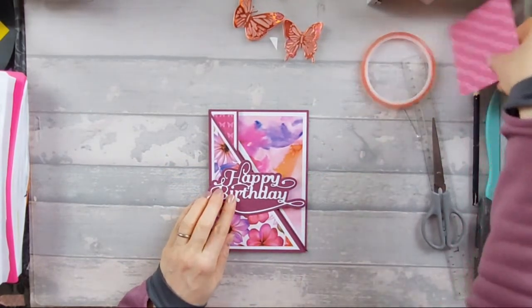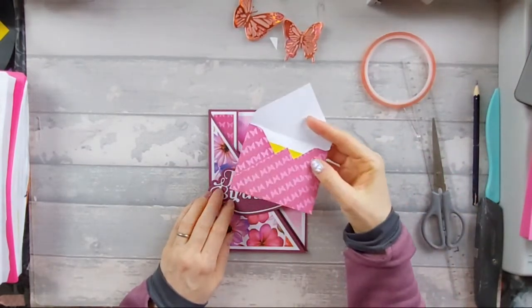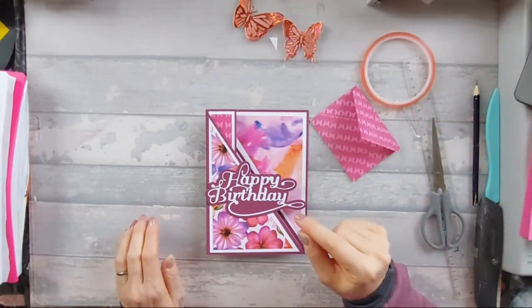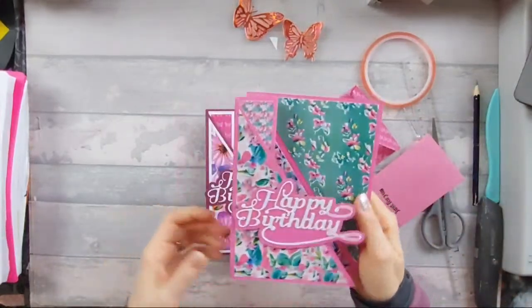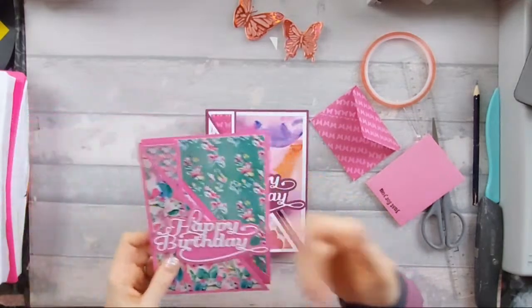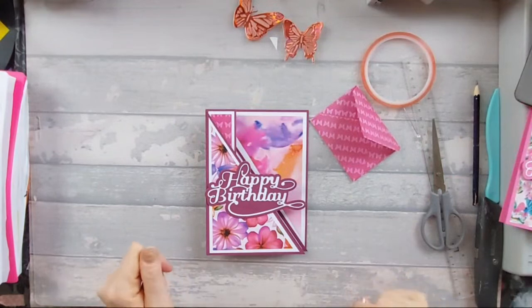I also made a little envelope just using the pattern paper. So this was a 5. It does look like the white triangle is wonky, isn't it? But you see what I've done is exactly the same as done here, and this one here has no wonkiness. So why that one's wonky and this one isn't is just beyond me. I don't know.